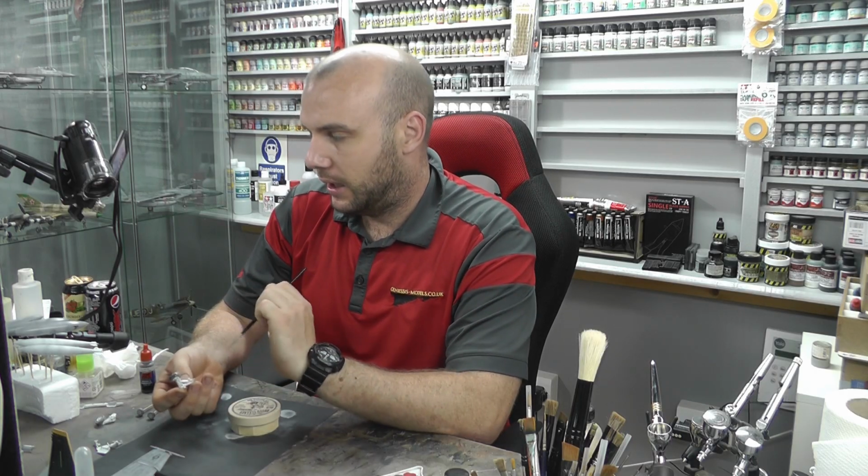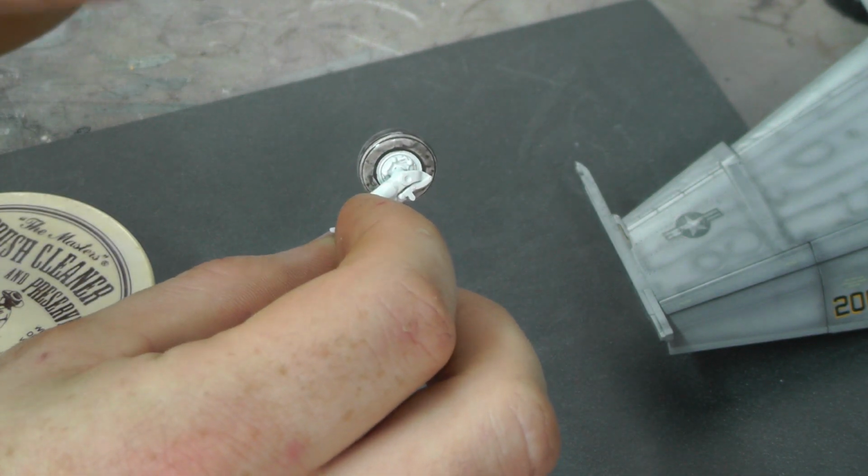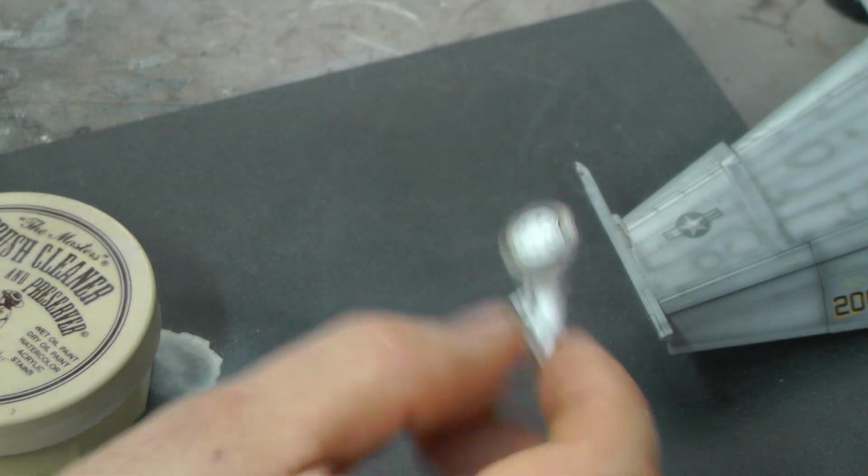So it's basically our end little product there, nicely painted all the way around. Obviously it's going to need more coverage, but we haven't got to worry about painting that in.